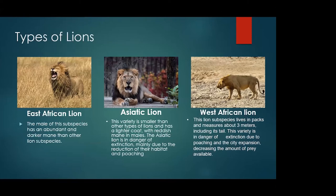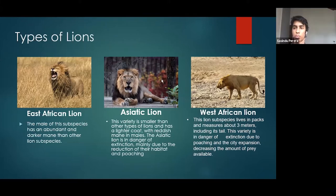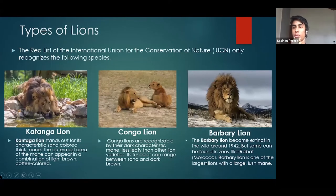What species of lion is the most powerful lion of all? Yeah, Mali, so again, the Barbary lion. Can we move on to the previous slide? As you can see here, Mali, the Barbary lion is one of the largest, and he is considered to be the most powerful lion of all the types. Okay, and again, you can see on the left hand side, Katanga lion, and in the middle, Congo lion, both male and female, and on the right, a Barbary lion.